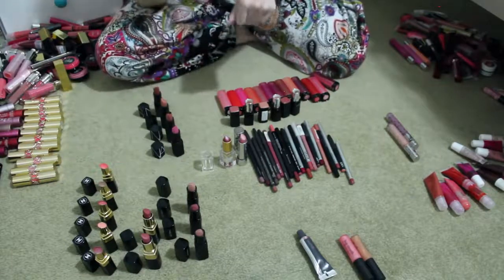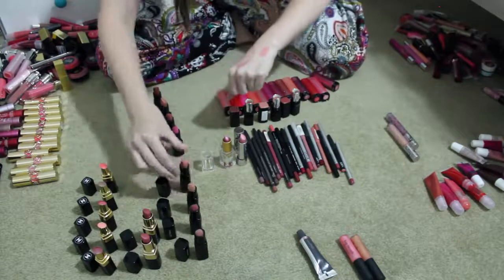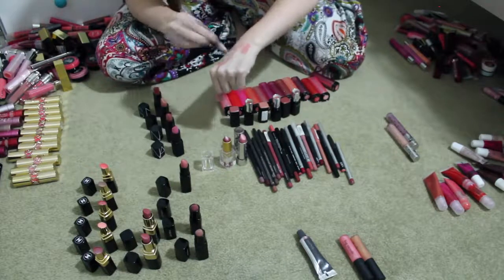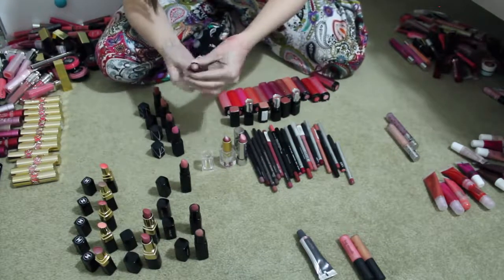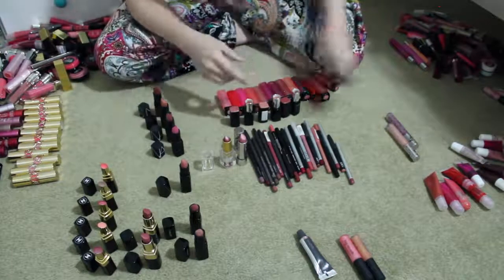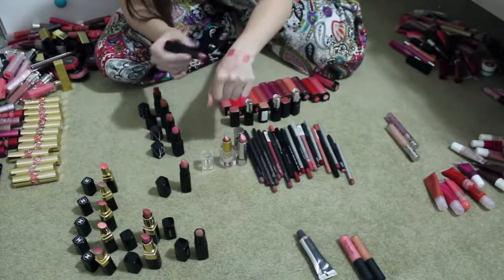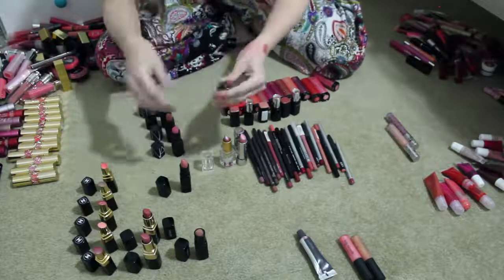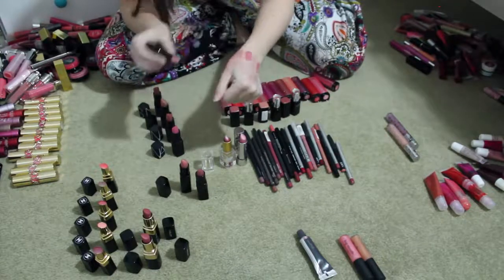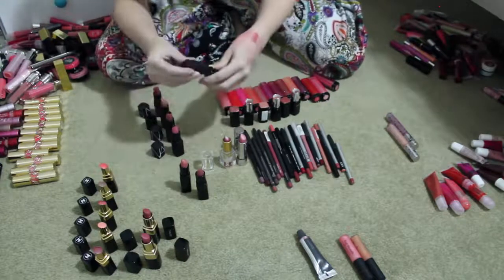So these Inglot lipsticks. These are actually quite nice colours, I think. Okay, this one is too pale. I'm going to get rid of this one. That's in colour 172. Not a big fan of numbers for colours. Oh, that's nice. These are actually really good pigmented lipsticks. That is also quite nice. Okay, I'm going to keep these three. I've gotten rid of the other one.